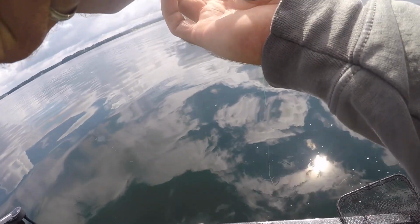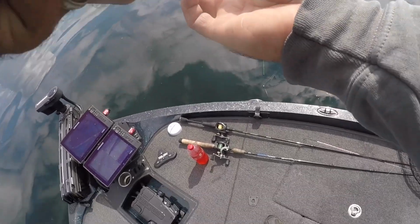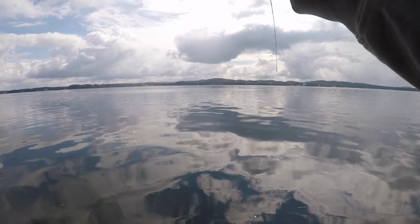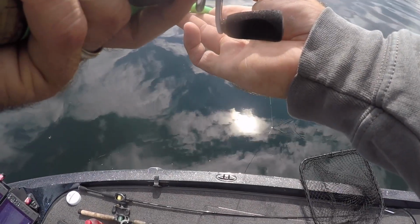Alright. Feels like a decent one now. He just wants to fight. I think I got him up here about 30 feet down. Haven't seen them yet. 30 feet, they like to fight. They don't like to come up above 30 feet. I've noticed that, even on their own. Once they hit that 30 feet, they start fighting really relentlessly.